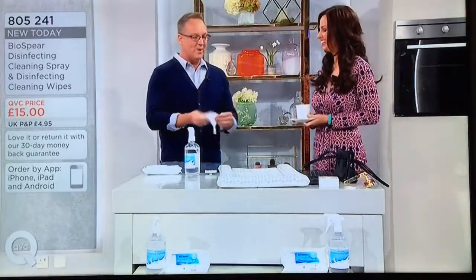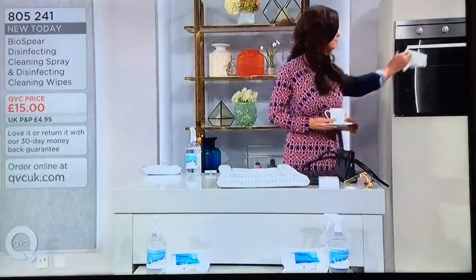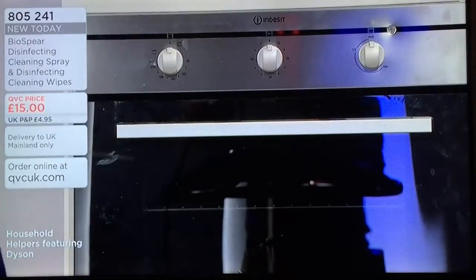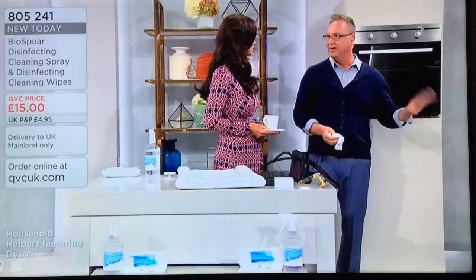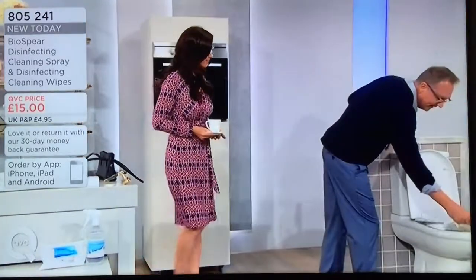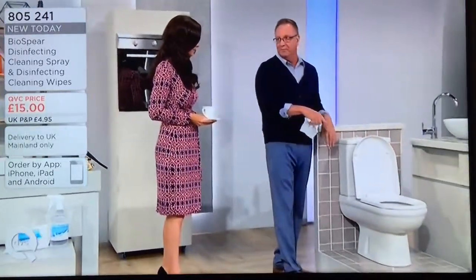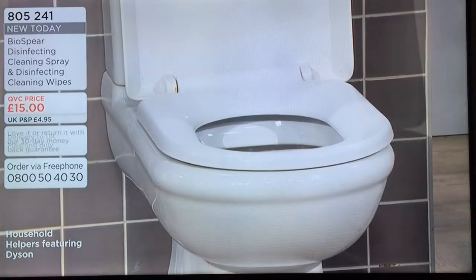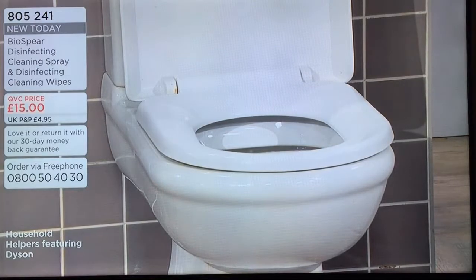But what's brilliant about these wipes, so the spray you would use for the larger surfaces. Spray it, wait 3 minutes, but the wipes you would use for things that you need to get around. For example, the oven handle. Anything you touch has got bacteria, and it spreads bacteria. The refrigerator handle. Everybody thinks that the toilet seat is the dirtiest thing in the house. It's not. Because really the dirtiest part of the toilet seat is where you lift it, because the rest of it is your bum, and your bum doesn't touch much. So therefore your bum does not spread bacteria. But what's dirtier than a toilet seat are many items over here.